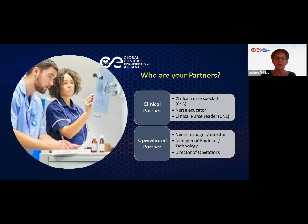You may work with a nurse educator. You may work with a clinical nurse lead. They are master's prepared as well. You may work with them from a clinical perspective, but I would find out in your organization, who are those folks that are going to help us to understand the clinical need and help us to really help the staff understand how to use the equipment, how to evaluate it, et cetera.